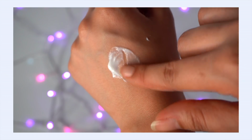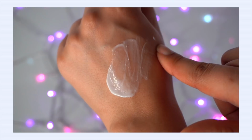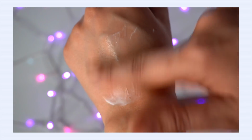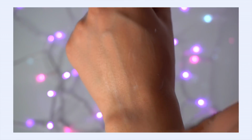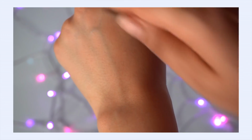So the texture really drew me in immediately because it is so wonderful. It absorbs into the skin very, very fast. It's a medium weight cream, and it doesn't have that rich finish to it that a lot of barrier centric products have. It just leaves your skin silky, but it doesn't leave it shiny or rich or greasy. It absorbs so fast, in fact, that you can put your sunscreen on top of it almost immediately. There's really not an absorb or dry time to this.